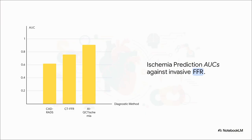Well, the results were absolutely striking. For predicting a true invasive FFR of 0.80 or less, the AI-QCT ischemia model massively outperformed the traditional methods. Let's look at the numbers. Expert physician visual interpretation utilizing CAD-RADS achieved an AUC of only 0.62. That's barely better than a coin flip in these tricky intermediate lesions. Traditional CT-FFR was better, achieving an AUC of 0.76, but the machine learning AI model achieved a remarkable AUC of 0.91. Its specificity and positive predictive value were just vastly superior.